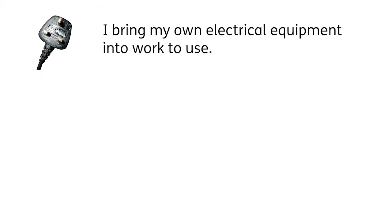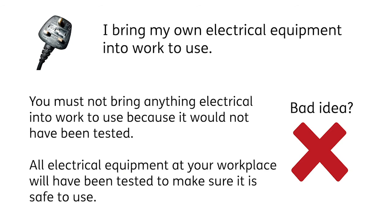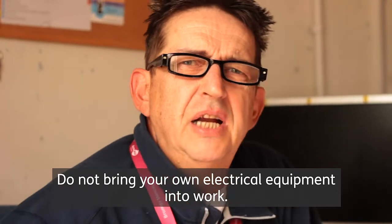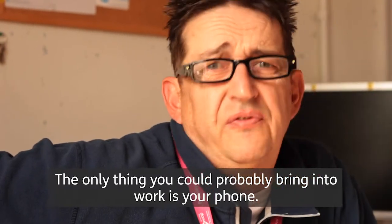I bring my own electrical equipment into work to use, but you mustn't bring anything electrical into your place of work because it wouldn't have been tested. In a company, all the equipment, all these computers, every single plug, they've all been tested. Do not bring your own electrical equipment into work. The only thing that you could probably bring into work is your phone.